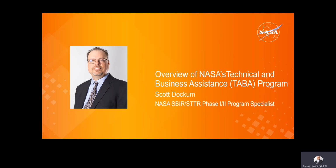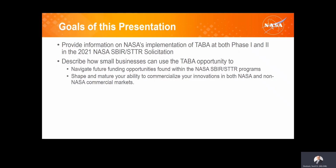The goal of this presentation is to provide information on NASA's implementation of TABA, both Phase 1 and Phase 2, in the 2021 NASA SBIR STTR solicitation. I'm going to provide you with some information and guidance on how you can request TABA as you start looking through the solicitation and the information that will be provided.